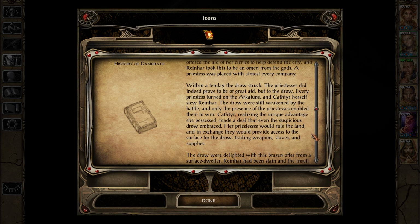The priestesses did indeed prove to be of great aid, but to the drow. Every priestess turned on the Arkayuns, and Kathir herself slew Reinhar. The drow were still weakened by the battle, and only the presence of the priestesses enabled them to win. Kathir, realizing the unique advantage she possessed, made a deal that even the suspicious drow embraced.